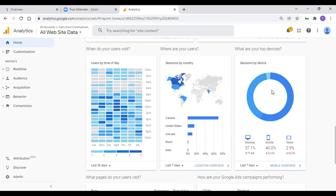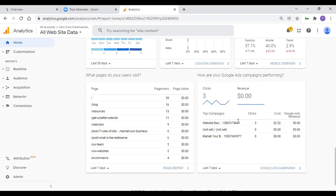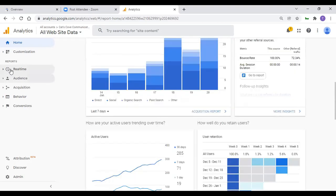And here's sessions by device, right? So I actually see that our desktop traffic week over week is up pretty significantly, and obviously our mobile and our tablet traffic is down. If you're running Google ad campaigns, this is all sitting here on your homepage of Google Analytics. You get a quick snapshot as to how it's working. And finally, similar to Google Search Console, what pages are my users visiting? Where are they starting their journey? So this is really, really a quick snapshot that way.